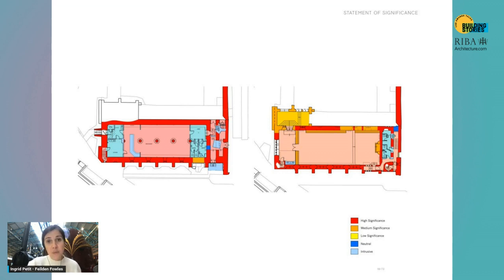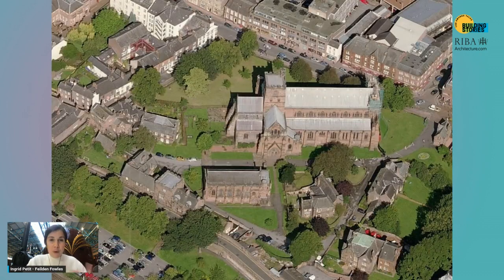You can see here that we didn't have many opportunities for new openings, perhaps some blue openings towards the east, but again, there was a step of stairs that made that access difficult. So the porch again became quite a natural way to bring a new access in to both the hall and the undercroft. We were also very intrigued about the relationship between the Fratry and the cathedral.